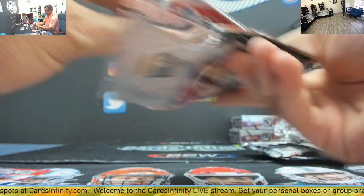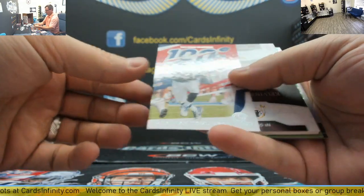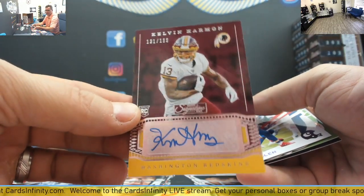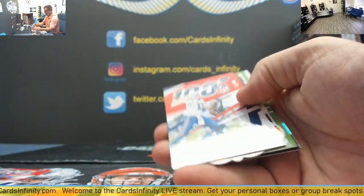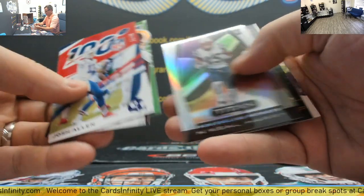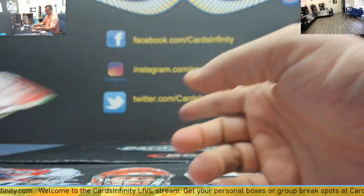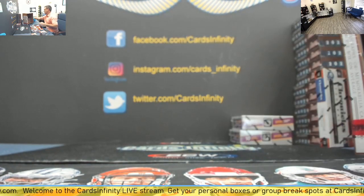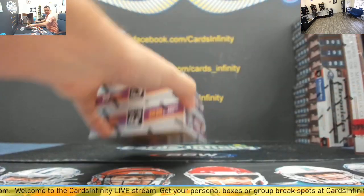Damn. That one didn't want to give. LaDainian, and last one, Kelvin Harmon, 199. Donruss Signatures. Allen, 11 of 49. Gardner, and base. Okay. That was it for the Chronicles. Now the Choice.